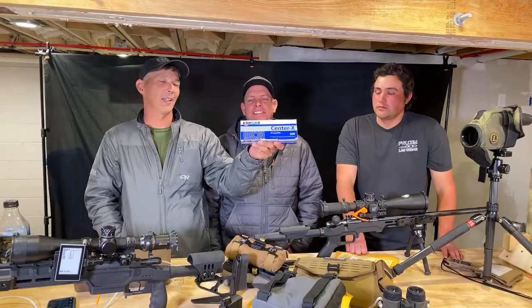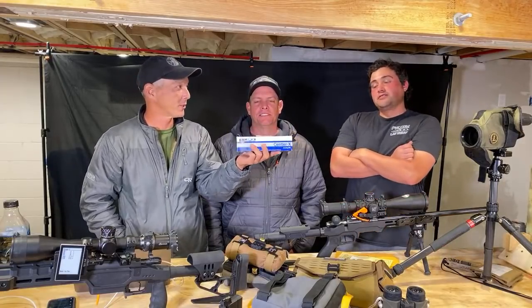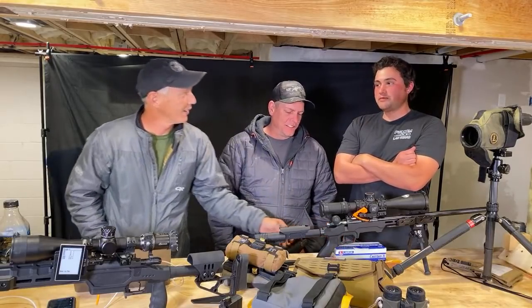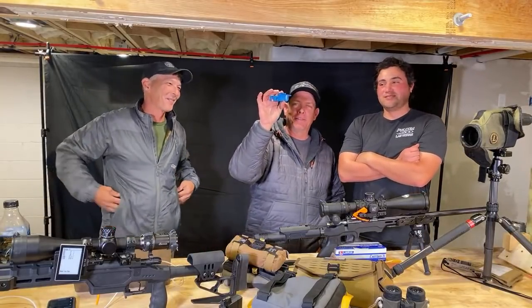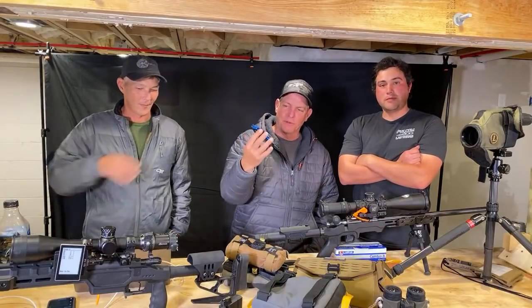This stuff costs like $11, $12 a box. There's 10 boxes in here, so there's another $120. Well, I owe somebody a handful of them. Yeah, but that's all right, we'll get that worked out. I did pick up a Timney trigger that someone was selling at a really good price, for my Ruger RPR.